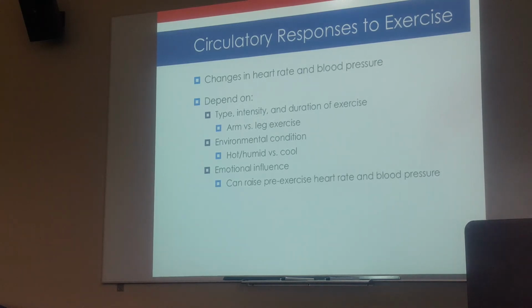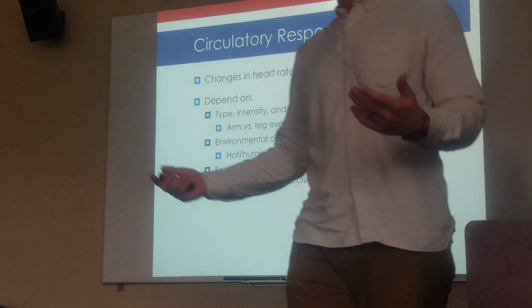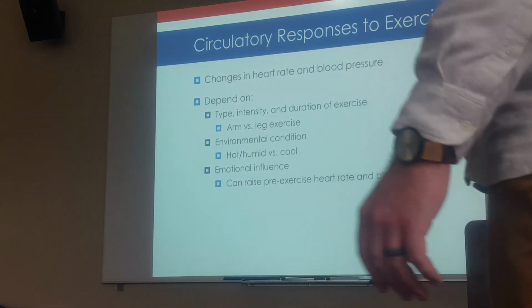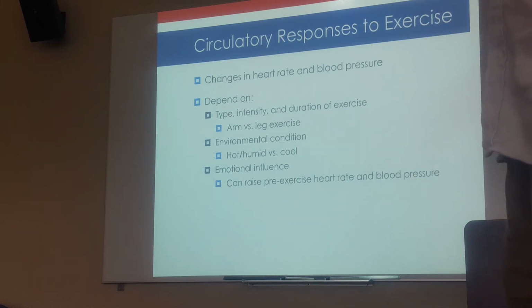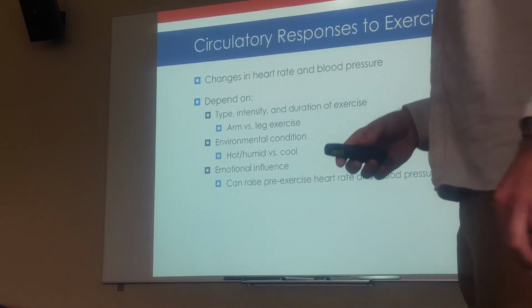So, yeah, environmental conditions obviously play a huge role in the magnitude of the response for cardiovascular stuff, everything, adaptation, responses, all that. Okay, and emotional influence. So this is really cool, and this is work that came out of UT Southwestern a long time ago. You have something called central command, and it's very, very simple.